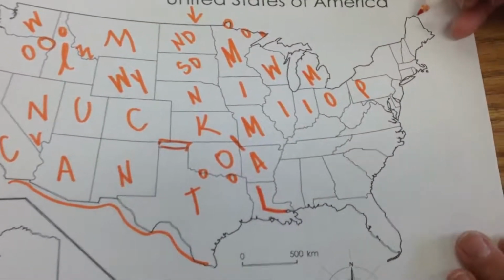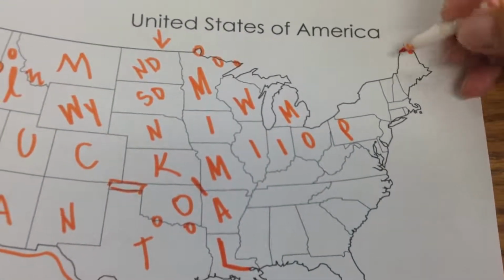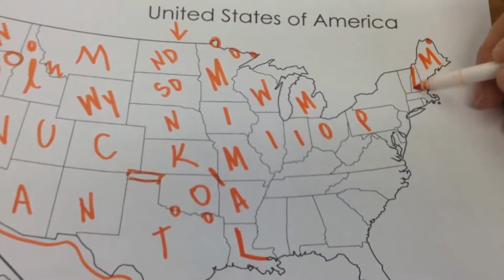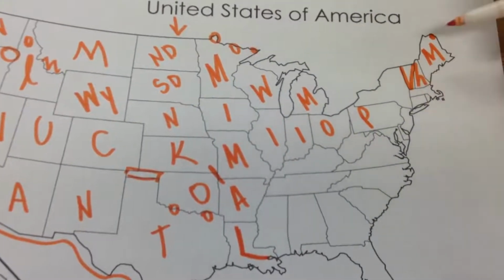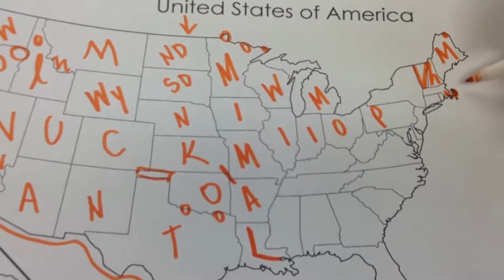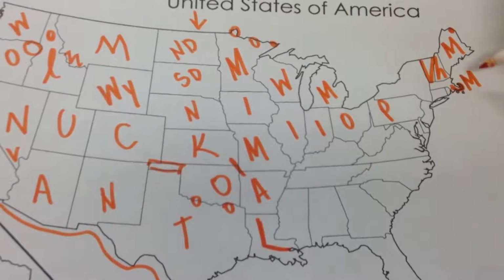We're going to start up here at the main state that starts the whole United States. Yep, this is the main point of the map. This is the state of Maine. This shape right here reminds me of a small letter H, New Hampshire. There's a V here for Vermont. This state has a big hook on the end, a massive hook. This is Massachusetts, where they catch large, massive fish.